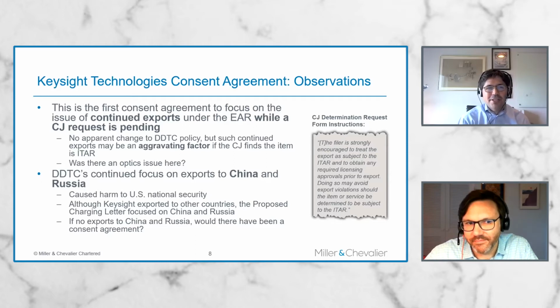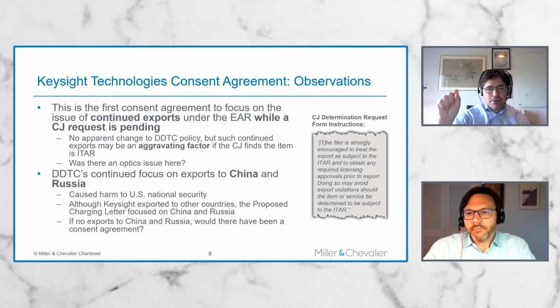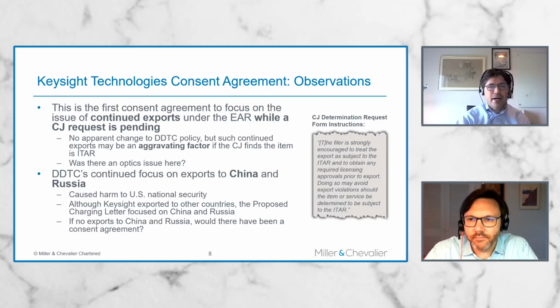But it's not the first consent agreement to mention this issue. That goes to the consent agreement in 2013 with Aeroflex. Aeroflex had submitted a CJ request in 2005 regarding the same issue that Intercell had regarding 15D and 15E of the USML at the time. They submitted a CJ request, but they continued to export the item as subject to the EAR. They then got the determination that it's ITAR controlled, but since they still exported the items, they still had those potential violations that occurred during the CJ request.